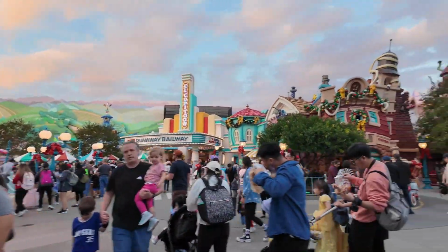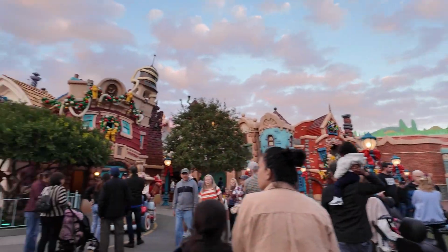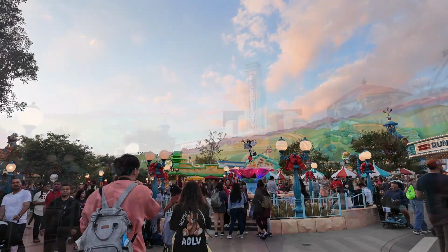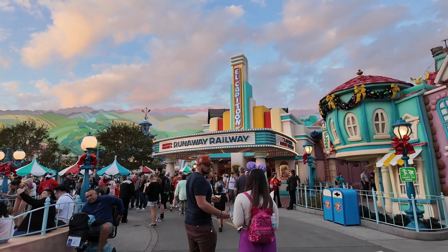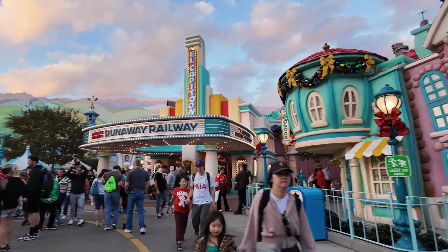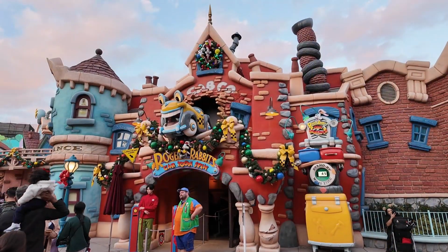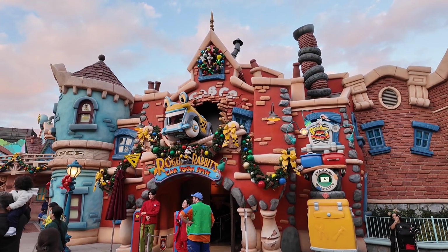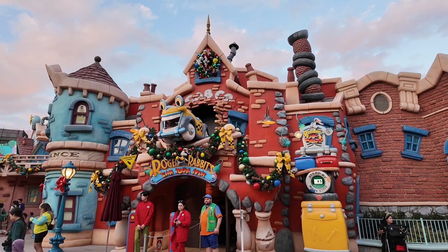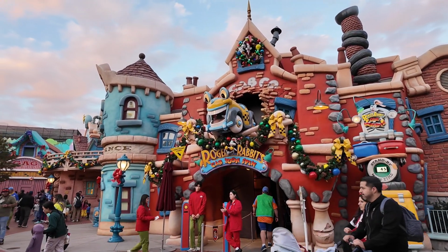This place is pretty cool. I think it's mostly aimed at kids, but it's like an over-the-top, colourful, animated style. It's Mickey and Minnie's Runaway Railway. But we're heading over here to Roger Rabbit's Cartoon Spin, which is apparently broken down and not working, so we will not be going on that. Right, let's go check out what else they've got here then.